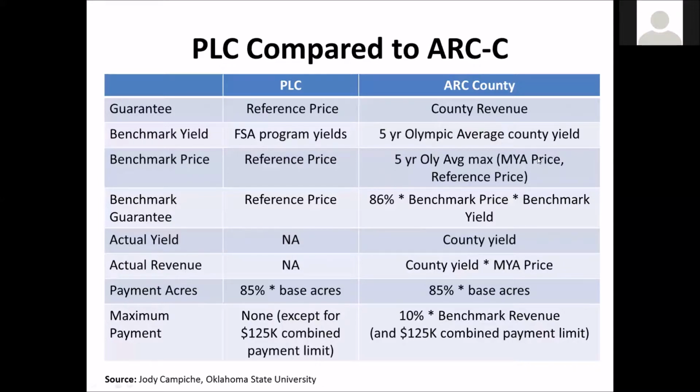For ARC County, it is driven off of county revenue. The benchmark yield for PLC is that CC yield off of your existing Form 156EZ, or the yield that you can update to, which is 90% of your yields over the last 5 years. Your 5-year Olympic average county yield is the yield used in the ARC County program. Again, the reference price is the benchmark price for PLC. For ARC County, you use a 5-year Olympic average of the market year average price. Your benchmark guarantee for ARC County is 86% of that national price and that county level yield.